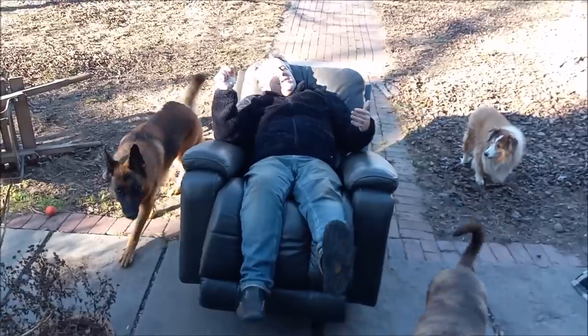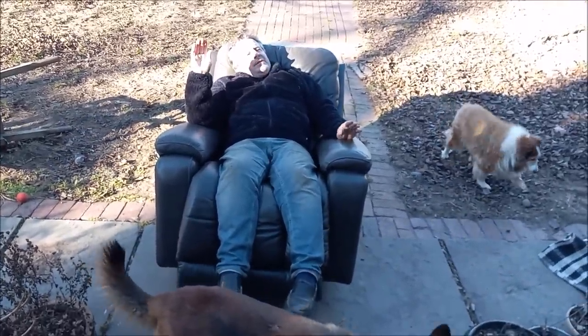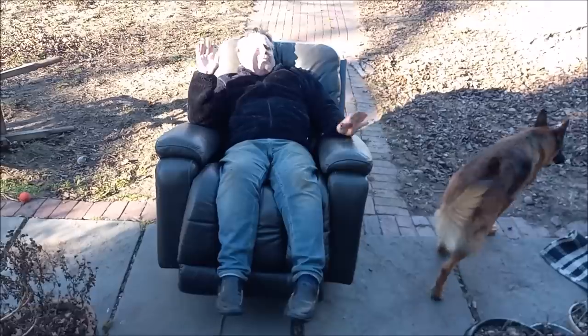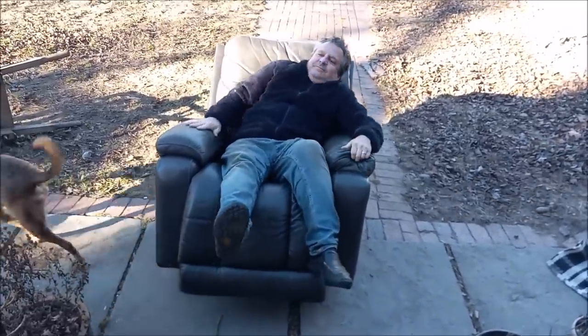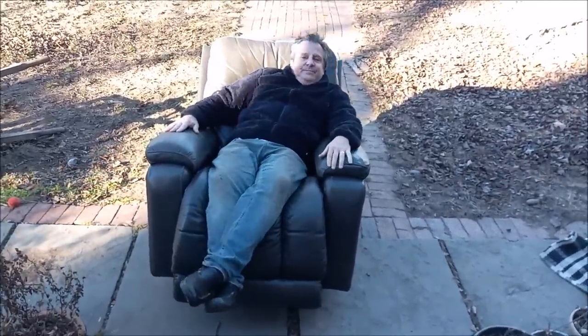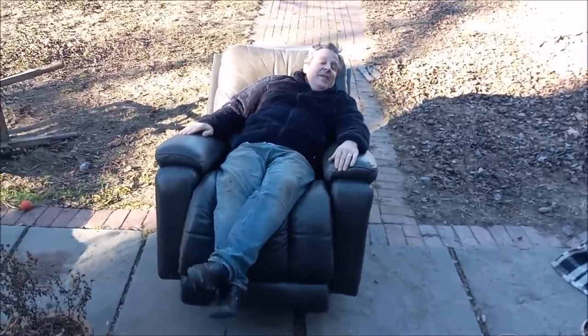Cool. Love. They're on sale at Wayfair and a couple other places for around $1,700. Yeah, $1,400 to $1,700 is the sale price. But the original price was over $2,000. I cannot imagine paying $2,000 for a chair.